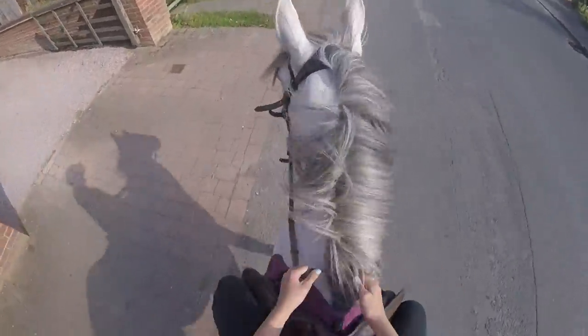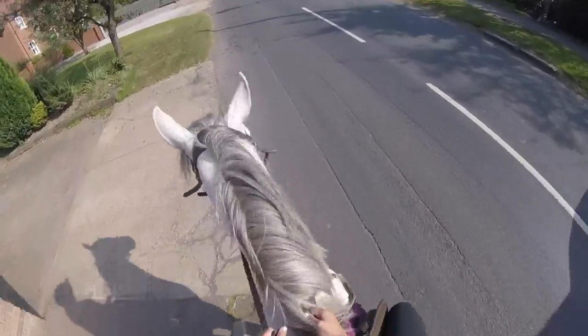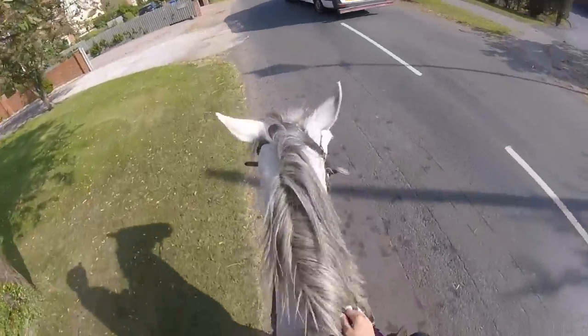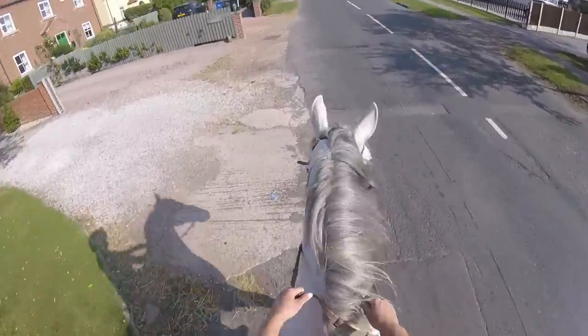He was looking at a few things, but I was expecting him to be a lot spookier. I mean, as you can see, a really big van went past. He really wasn't bothered about any vehicles whatsoever during our hack, so I was really pleased with him.